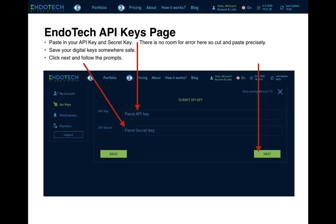You hit next, you come to this page, and this is where you're going to paste in your API key and secret key. Now, there's no room for error here, so cut and paste precisely. If you had copied the API key like I asked you to, go ahead and paste it in that first box. All right? Cool. And then leave this window open, go back over to Gemini and get the second one, the secret key, copy it, and then come back over here and paste it right here.